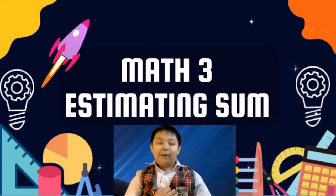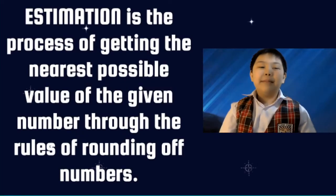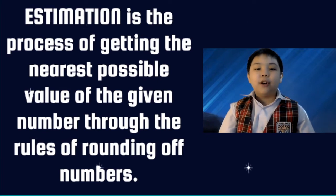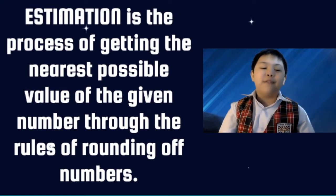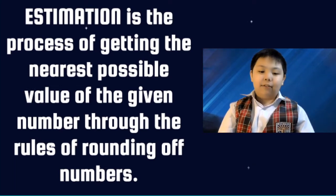Today we are learning about estimating sums. Estimation is the process of getting the nearest possible value of the given number through the rules of rounding off numbers.